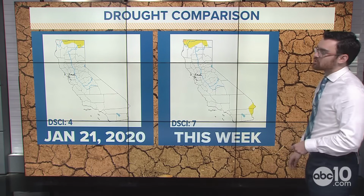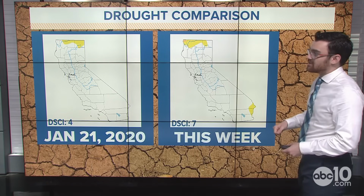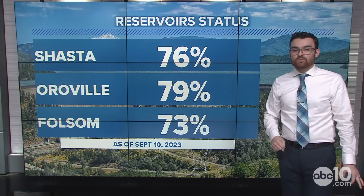And that is the best the map has looked since January 21st, 2020, when the drought score was 4. This week, the drought score is 7. So, there you go. Much improved scenario. And the maps actually look fairly similar, with most of the abnormally dry conditions in the northern part of the state, both this week and January 21st of 2020 as well.